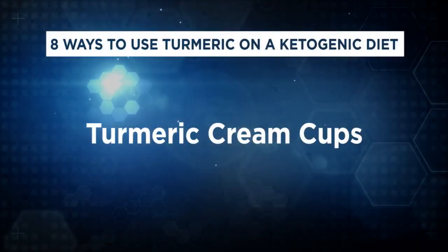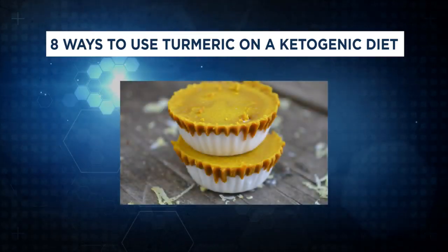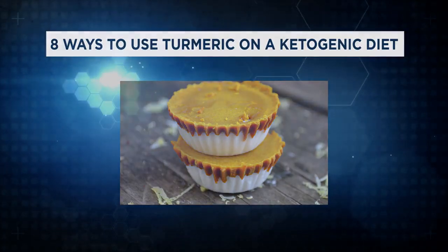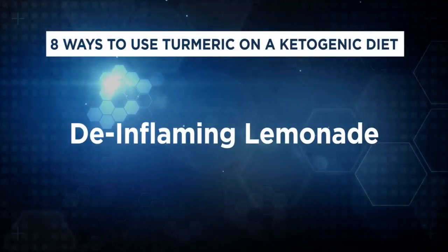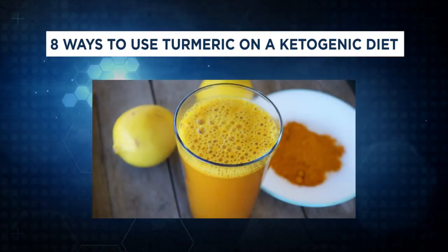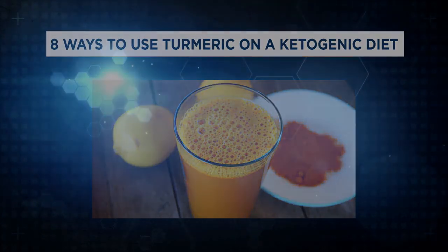Our 8th recipe is our turmeric cream cups, which are basically fat bombs. What does that mean? We just take in good healthy fats that immediately turn into ketones in our system and provide that stable energy source, but we also add the turmeric so you get the benefits of these powerful polyphenols. So check out the turmeric coconut cream cups. And one last bonus recipe: our De-Inflaming Lemonade, where we combine the power of turmeric along with lemon, which is rich in bioflavonoids and vitamin C, which helps support all of our digestive juices and powerfully downregulates inflammation in your body.